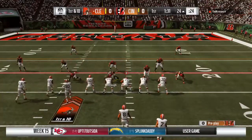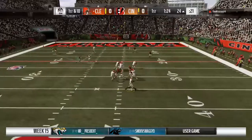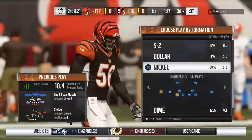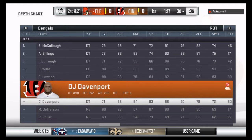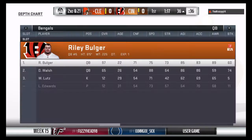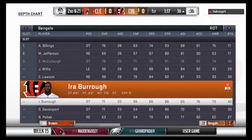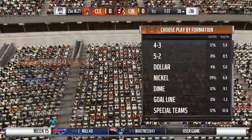Detroit! Detroit! Jackson on 1st down. And he's going to be grabbed and pulled down. Carl Lawson in there to get him, and that is sack number 15 for him on the year.